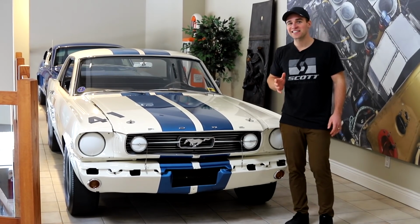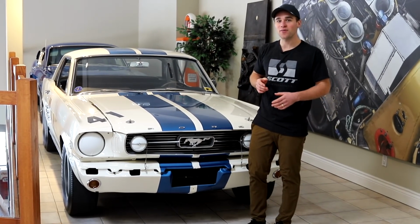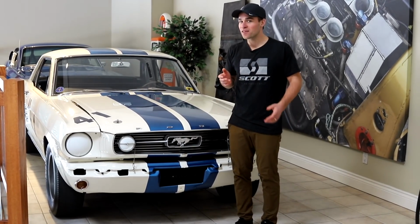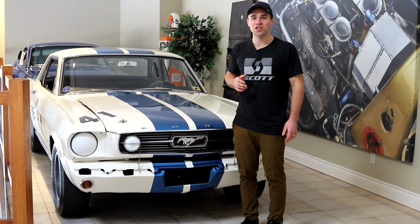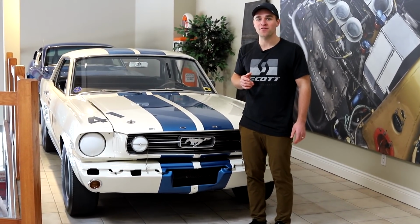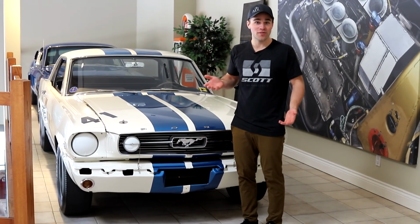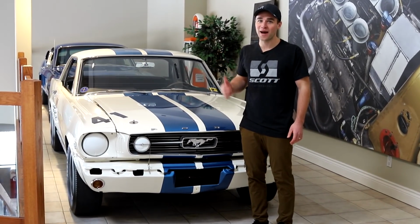So in 1966, the SCCA announced that they were going to recognize sedans for the national championship. Obviously, Ford wanted in on the action. They couldn't use the GT350 because the rules were such that you needed to have a four-seater. So their only option was the notchback.